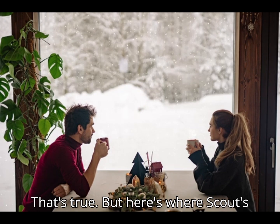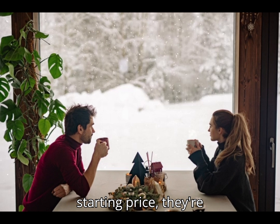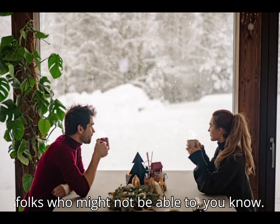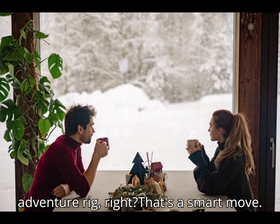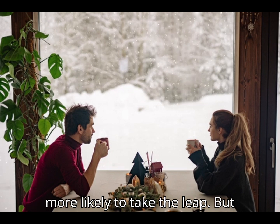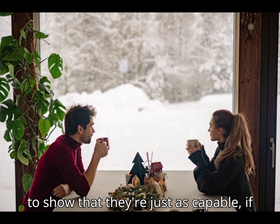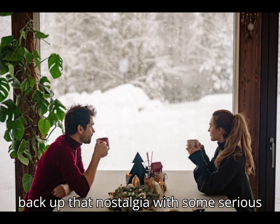That's true, but here's where Scout's pricing strategy could be a game changer. By aiming for that sub-$60,000 starting price, they're undercutting a lot of those premium EV off-roaders out there. Yeah. That makes them accessible to a much wider audience. Folks who might not be able to shell out six figures for an electric adventure rig. Right. That's a smart move. Make it attainable, and people will be more likely to take the leap. But affordability isn't everything. They need to prove that these Scouts can actually walk the walk. Oh, absolutely. They need to show that they're just as capable, if not more so, than their gas-guzzling counterparts. They need to back up that nostalgia with some serious off-road chops.